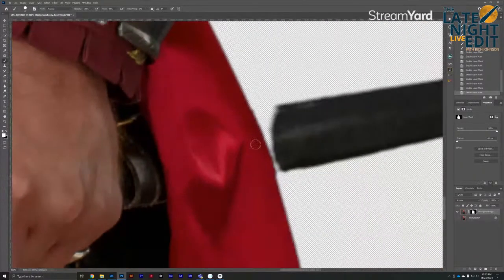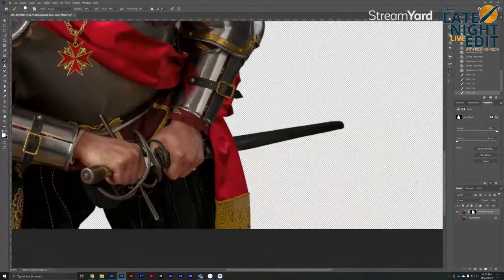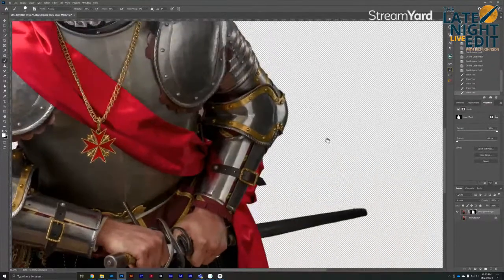There we go. I don't know if that ring would be accurate. Did they have rings back then? Like wedding rings? I don't know, Ryan. We may have failed with that piece.